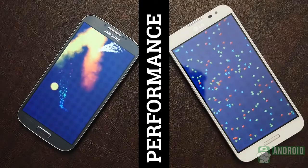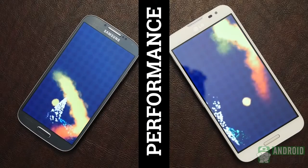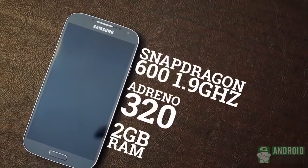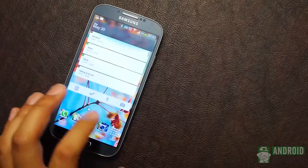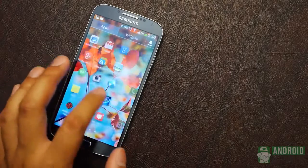Once again, we see just how much these two devices are alike through their performance. We are speaking specifically of the Western version of the Samsung Galaxy S4, and thus, we're talking about the Snapdragon 600, clocked in at 1.9 GHz and backed by the Adreno 320 and 2 GB of RAM. It is certainly a wonderful performer that allows you super fast experiences and multitasking.